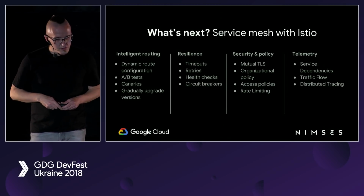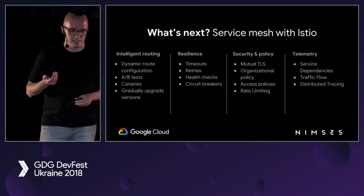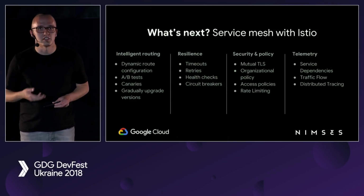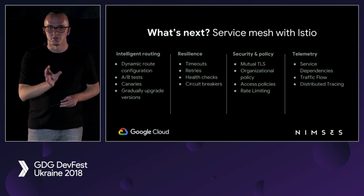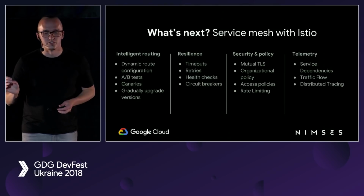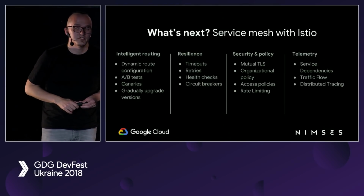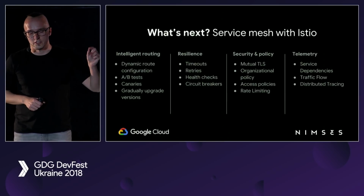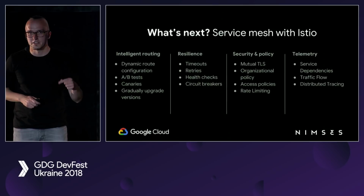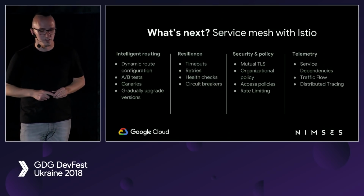And what Istio does is it lets developers offload some of the common tasks, like for example mutual authentication, or traffic steering, where you can use very granular numbers of how much traffic you want to point to the new version, or service tracing, when you want to know which services are participating in particular user requests, and where you get latency and where you get errors.